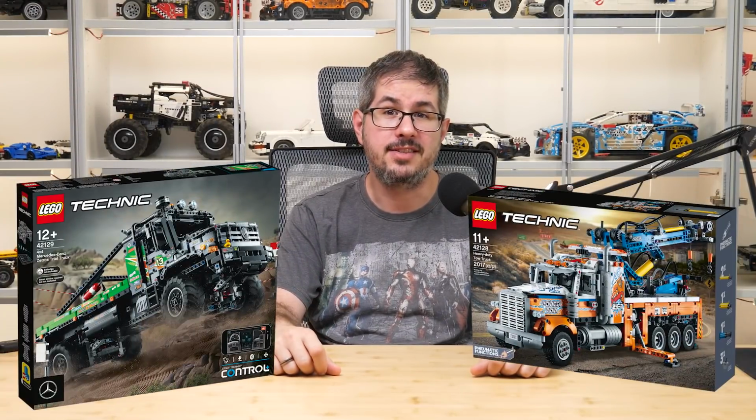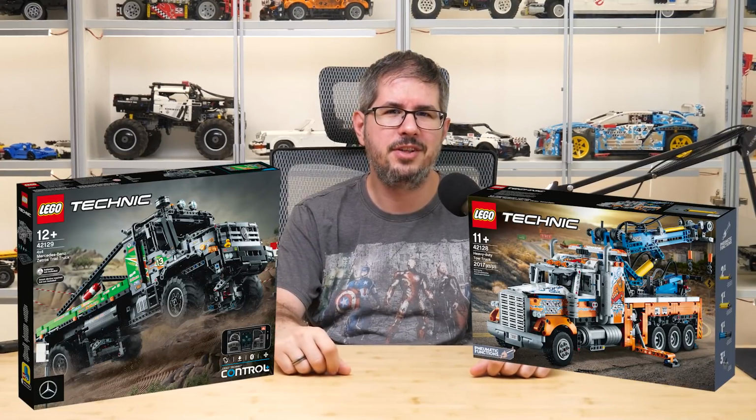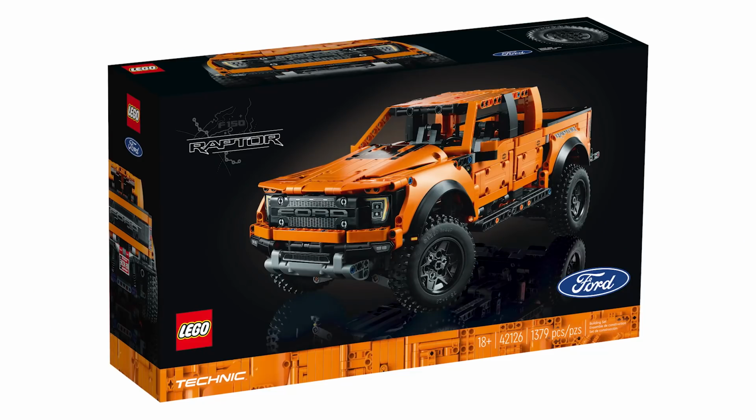Apart from the two new Technic sets coming in August, there's another one that was already revealed by LEGO, and it is the Ford F-150 Raptor.